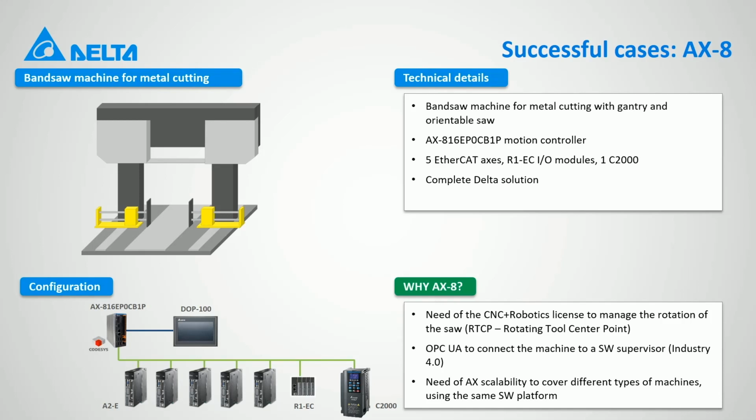Simone, just one clarification. Regarding the RTCP function, is it included by default in the CNC and robotics license? No, we had to build it. It's not exactly like the RTCP of a CNC machine, don't get me wrong, but in this specific case, we were able to build it. Maybe Alessio, if you are still connected, you can give us details. I'm here.